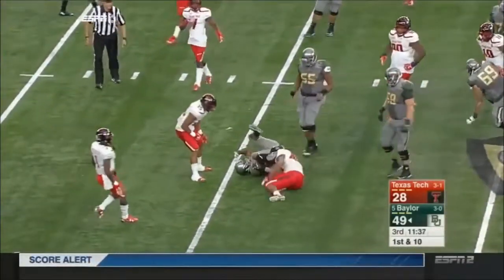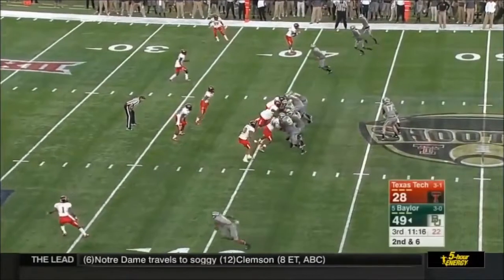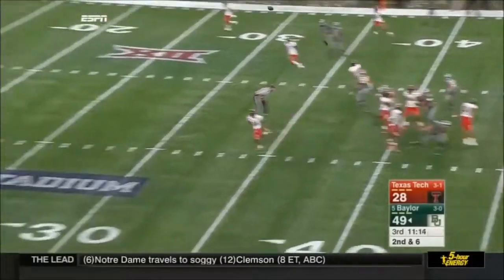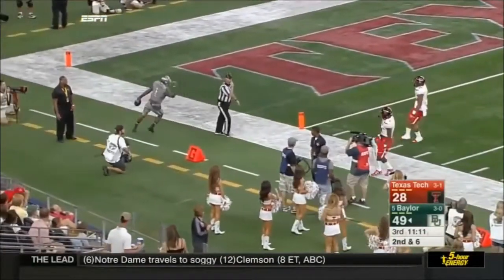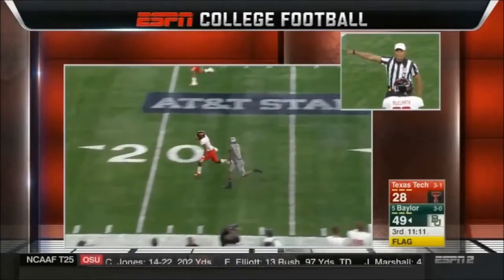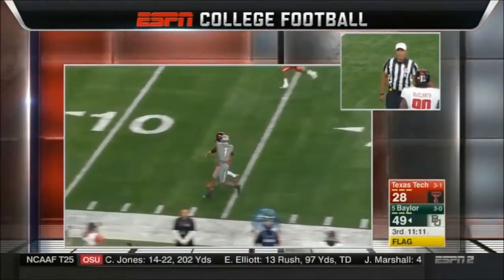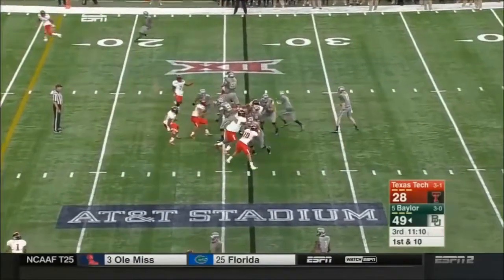Jefferson dragged down after a gain of 4 at the back. 13 carries, 186 yards for Linwood as Russell goes deep and is thrown out of bounds, but a flag is down. Pass interference on the defense. He's looking back, then his head turns and he kind of runs him out of bounds. There's McGowan in the game.